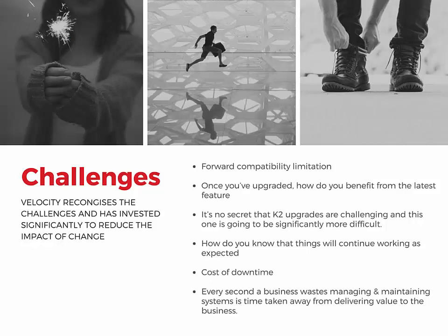So whilst we've got significant benefits and changes to the architecture within K25, hopefully you can see the reasons why you would want to upgrade. Obviously, within any form of upgrade, there are challenges, and K25 is no exception. I'm sure any of you who have been involved in K2 upgrades in the past will know that they do have challenges, and they're not necessarily straightforward. That's not unique to K2. That's something we see in a number of platforms.